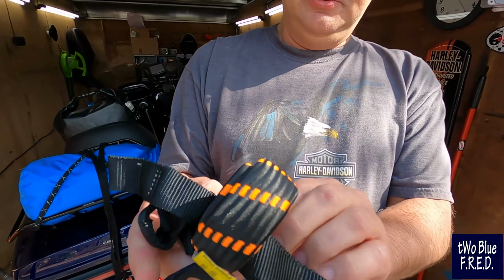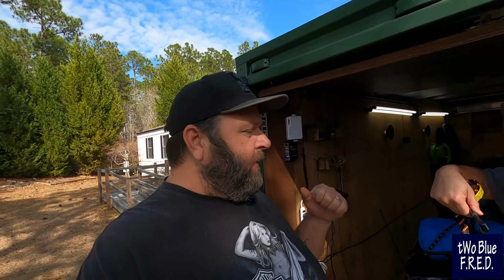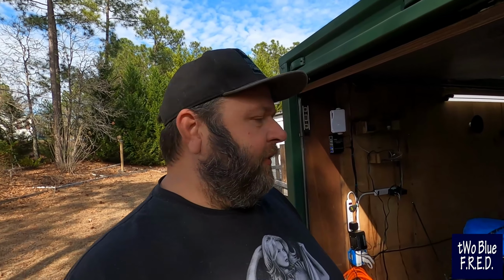You get it undone, and you've got quite a bit of length here. That's before I've even stretched it out, that's 5.5 feet. It probably depends more on how big the circumference is of what you're trying to strap down, as opposed to how heavy it is. Both of these straps are extremely heavy duty, but they'll hold down any type of luggage on your bike. Anything that you might be carrying on a bike as far as luggage and equipment, they'll surely hold that. They're strong enough for that for sure.